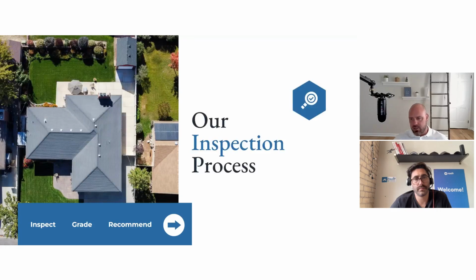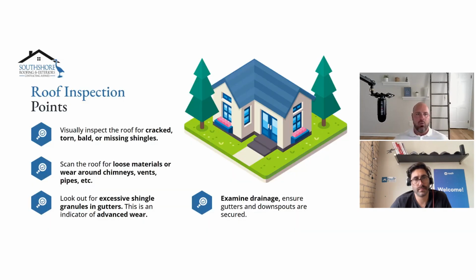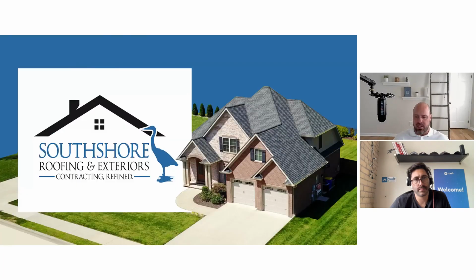We go through our inspection process. We talk about how we grade roofs so they can understand why we're making the recommendation that we are. We talk about where we look for damage on their roofs or whatever's going on, what we're inspecting, the thoroughness, and then here we are. Have you ever had a bad experience with a contractor? And this is where we start to have our dialogue.